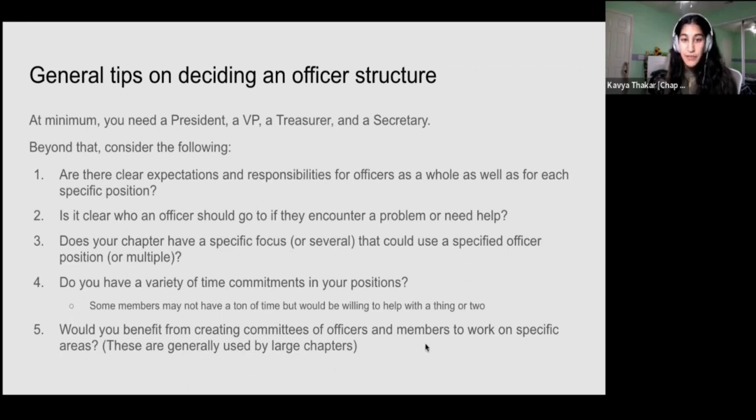Would you benefit from creating committees of officers and members? For those of you who went to convention, you saw the work of committees and how powerful that can be. This is generally used by larger chapters because obviously you need a lot of people to make that happen. But if you are a large chapter and you're looking for a way to differentiate your officer structure or get more people involved, committees are a great way to do that.